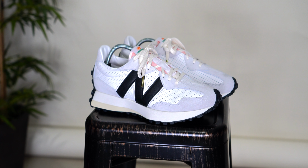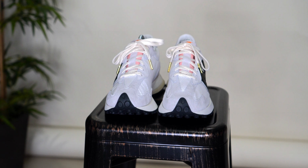These are actually a collab with Casablanca, which I don't know much about. Those of you who do know, you can educate me down below in the comments. I saw a couple of different reviews on this sneaker. A lot of people talked about the quality and the materials. So I just went forward and grabbed the pair.